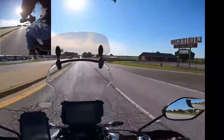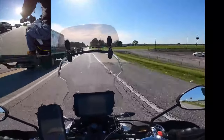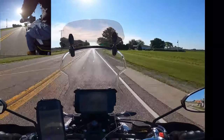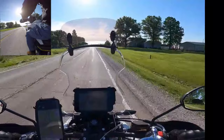Watch out, duck. Alright, I got some long country roads ahead of me. If I come across something interesting, I'll turn the camera back on, but I'll pick back up in a little bit.